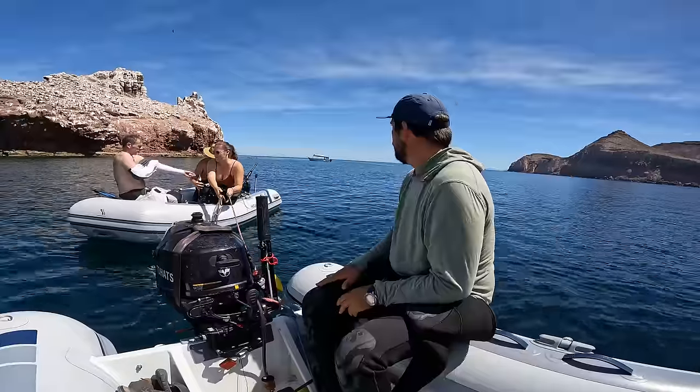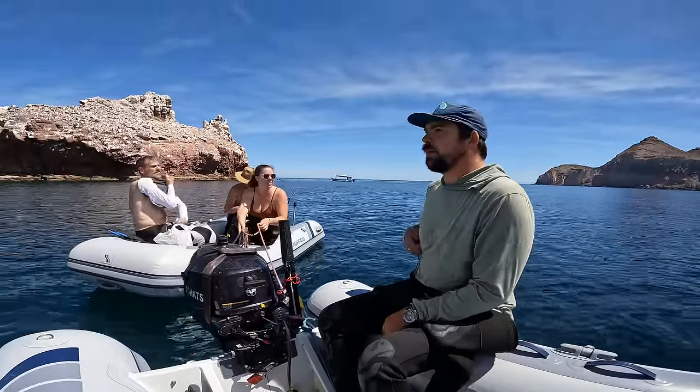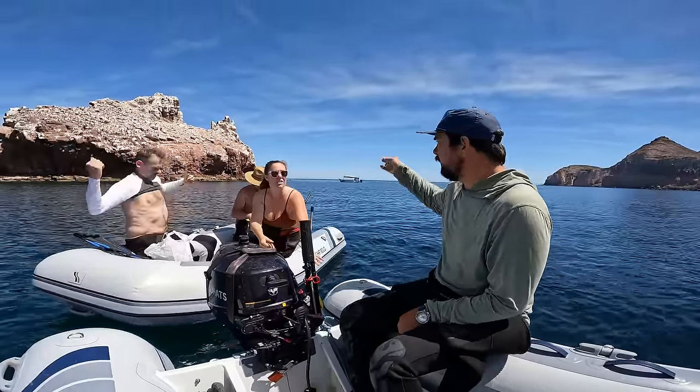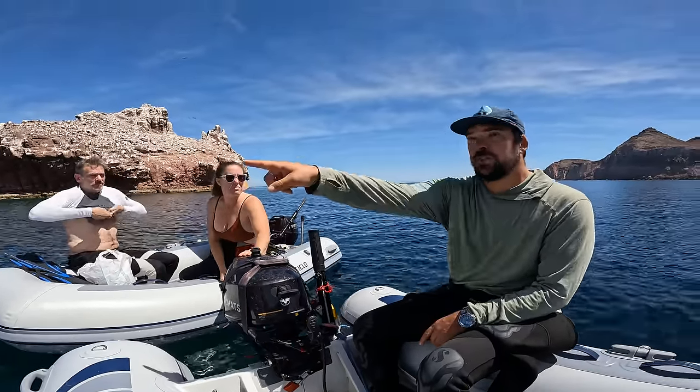I mean, the weather today is perfect for this. Yeah, so flat, calm. I don't think there's much current, judging by these boats floating out here. Last time there was a pretty strong current running, so we don't have to worry about that this time. But yeah, I would swim straight over to the rocks.